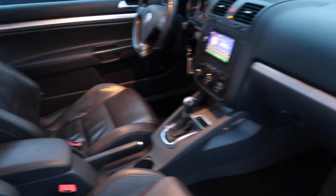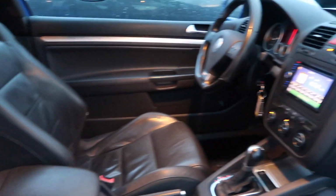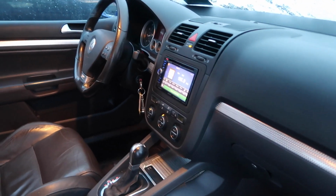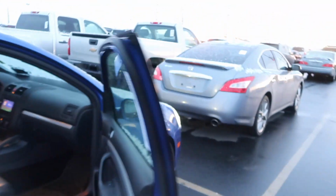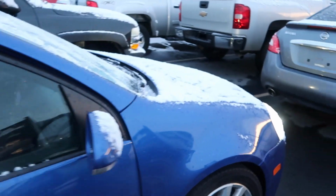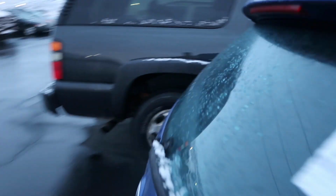But inside it looks pretty nice. It's definitely nicer than the one we had. Head unit's aftermarket, that's no fun. It does have the rubber mats. It seems to be completely stock. No exhaust. Let's take a look underneath. It looks like this is red for some reason. Doesn't seem to be oily.